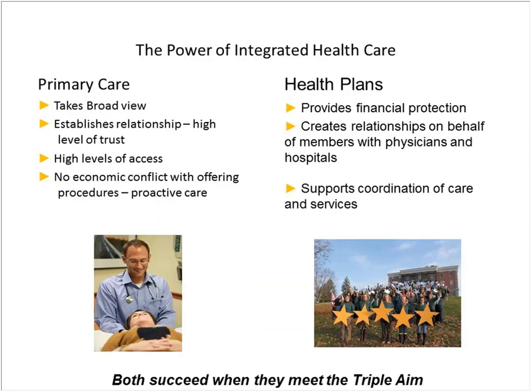Next slide, please. So to describe our organization, I would really suggest to you that we're two things. One, we're primary care and we're health plans. And we serve approximately 150,000 patient members. 80,000 of our patients are served in our primary care practices, and then another 80,000 in our health plans.